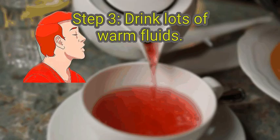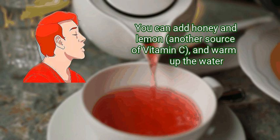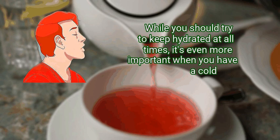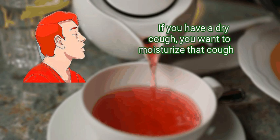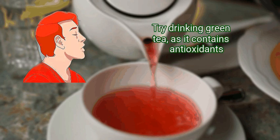Step 3. Drink lots of warm fluids. Drink water, and then more water. You can add honey and lemon, another source of vitamin C, and warm up the water. Other fluids can include tea, juices, and clear chicken or vegetable broths. While you should try to keep hydrated at all times, it's even more important when you have a cold. If you have a dry cough, you want to moisturize that cough. At a minimum, try to drink 8 to 10 8-ounce glasses of water a day. Try drinking green tea, as it contains antioxidants.